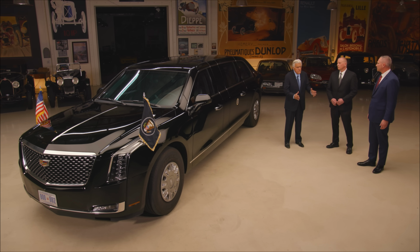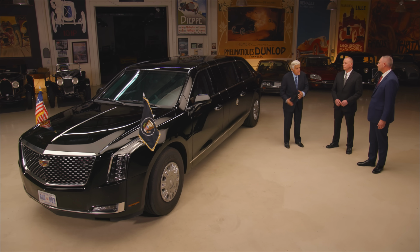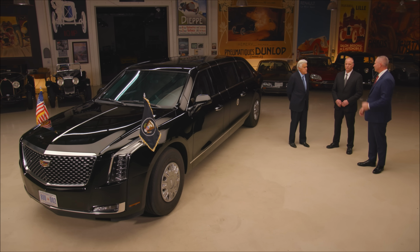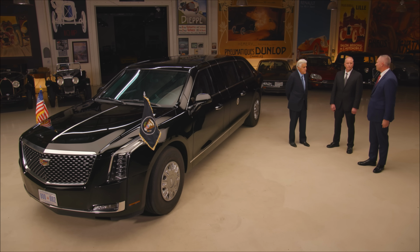How long does a driver last? Is it each president you change? It's just part of your career path through the detail. For the transportation section, you are there for 2 years. You'll start out doing the follow-up driver, so the truck that's behind this car. Then you'll slowly move up to the spare limousine. And then eventually you're out doing advances, and then you're driving the limousine. So it's a 2-year commitment.